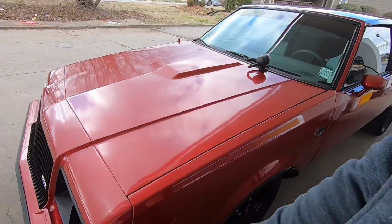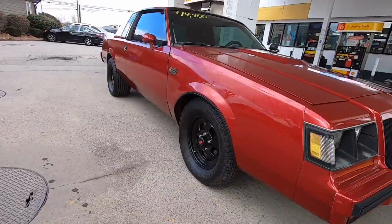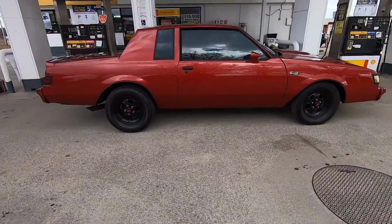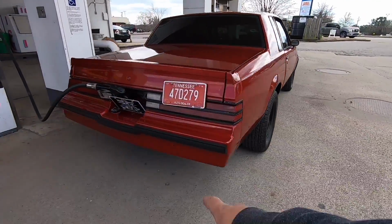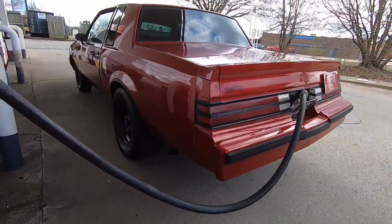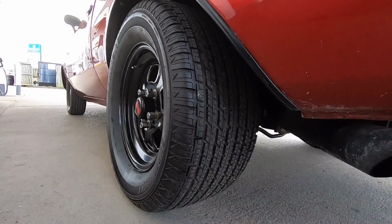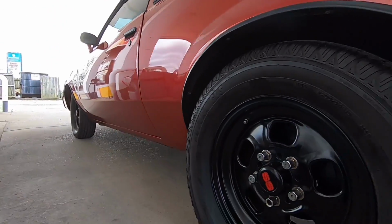Up here at the gas station, I'm gonna throw about $20 of premium fuel in this car. That way we don't run out, and we can check the gas gauge and make sure it works. You put the fuel in the back here. It does have a locking gas cap on this one. Look at the big old tires on this car. I like that. Small tires on the front, big tires on the back.